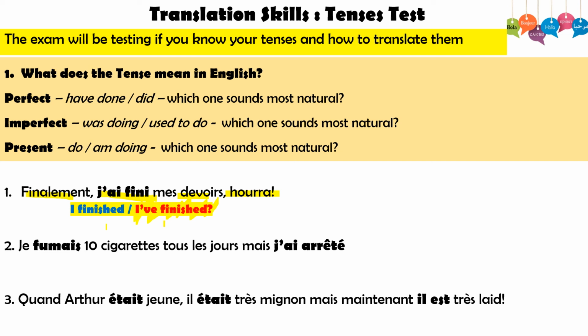Look at number two. Je fumais des cigarettes tous les jours, mais j'ai arrêté. So this either means I have stopped or I stopped, and this either means I was smoking or I used to smoke. So you're the English speaker, which one sounds right? I used to smoke 10 cigarettes a day, but I've stopped is how I'd say it.